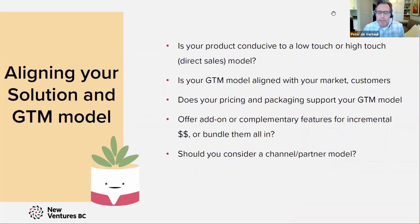So a couple things to think about as you're starting to think about your sales and your go-to-market model. One is to really think about whether your product is conducive to a low touch or a high touch sales model. What I mean by high touch is where you have a salesperson directly engaged, and things that would help you decide which one makes sense are the complexity of your product and the length of the sales cycle. If there are multiple stakeholders at your target customer, then typically that may require more of a high touch sales model, meaning a direct sales model. Whereas if you have a product where the value proposition is very easy to understand, and people can quickly decide to buy or not to buy, then that may be something that you can sell through more of a low touch model, or for instance, a digital sales or internet-based sales strategy.